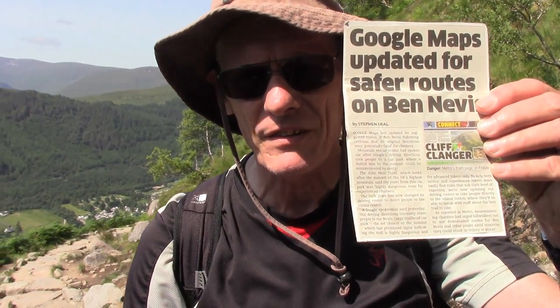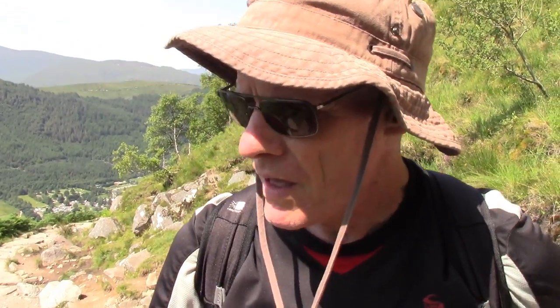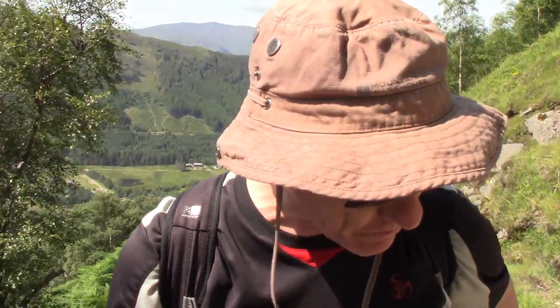While I'm here, I want to show you a coincidence. Last night in the local newspaper, that Google Maps updated for safer routes on Ben Nevis. And in fact, it wasn't a local, it was a Glasgow newspaper. Apparently there have been a lot of people following Google Maps, parking away down there and trying to find their way up the shortest route. Now even the mountain rescue people say you shouldn't try that route at all, because even for experienced hikers, it's dangerous. Apparently they've now removed it from their maps.